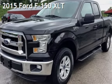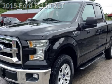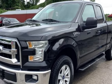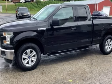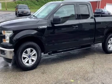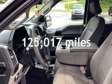Presenting a pre-owned 2015 Ford F-150 XLT. This four-door truck has a six-cylinder, 3.5-liter V6 engine, with four-wheel drive, and an automatic transmission. This Ford has less than 126,000 miles on the odometer.